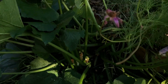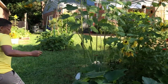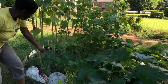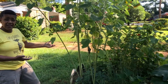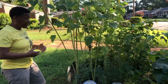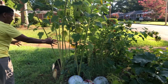Yes, I have quite a bit of zucchini growing in this bed on the other side as well. Over here, we have onions growing, scallions. We've been enjoying them all summer long. We have a little bit of kale, and it's growing in the shade because kale does better in cool weather. So it needs to be a little bit shaded if you're going to grow it in the middle of summer. So this is our first bed.